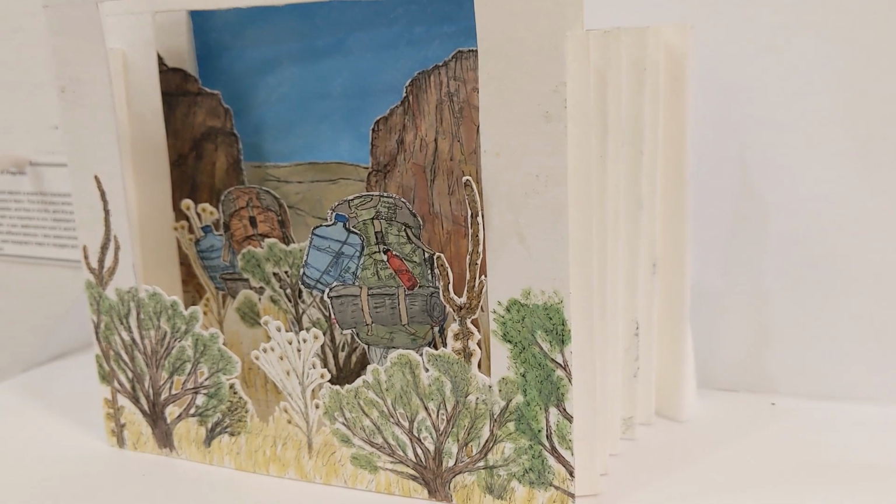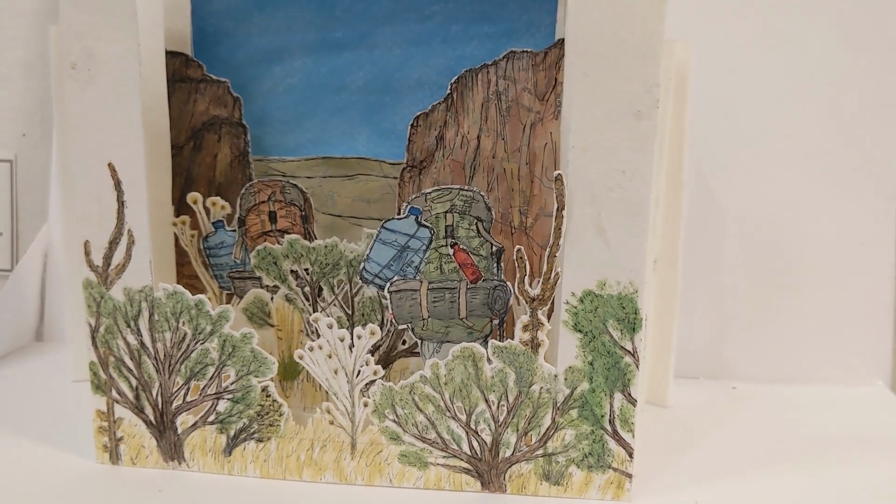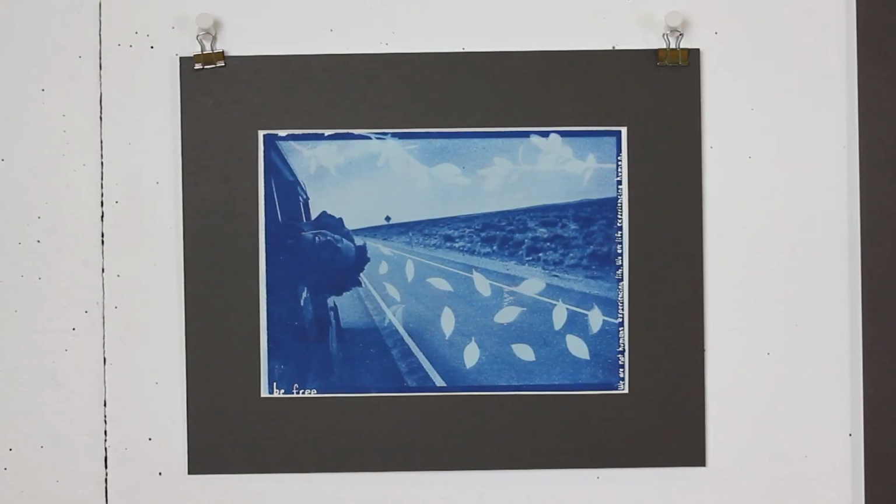One cool detail of this piece is that I watercolored on maps to create the backpacks, canyons, and hills. I really love my cyanotype with my head sticking out of the bus window. I incorporated one of my favorite quotes, which somewhat encapsulates my outlook on life: We are not humans experiencing life, we are life experiencing human.